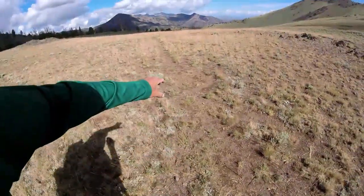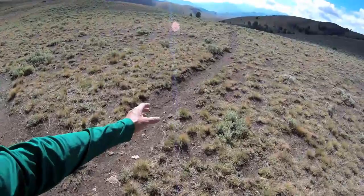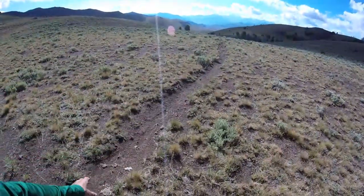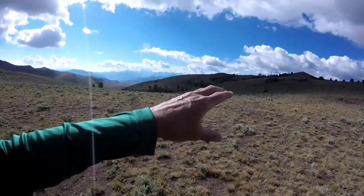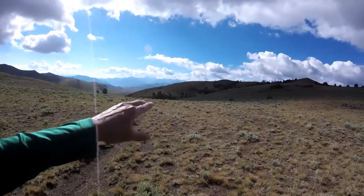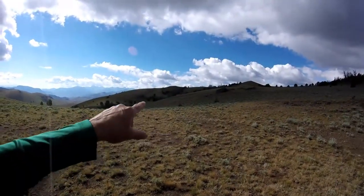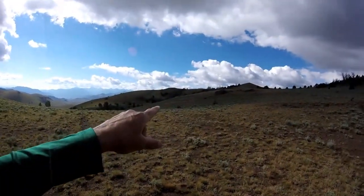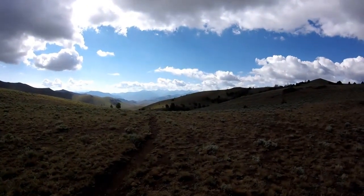Here in this draw here is another trail going this way, and a more well-worn trail going this way. And I just scared the elk away. They were overnight up in this area here, and they all ran around the side. I didn't see any males though.